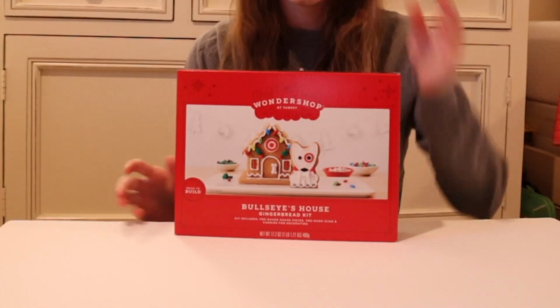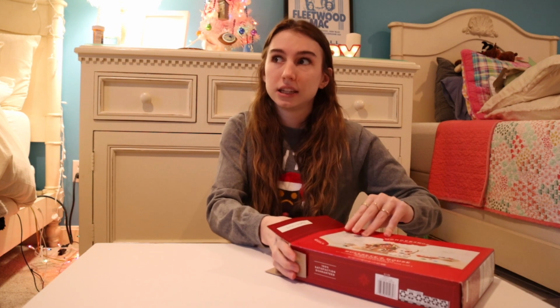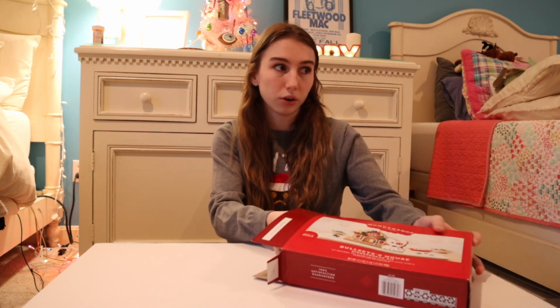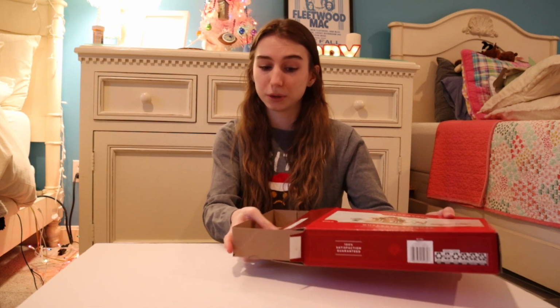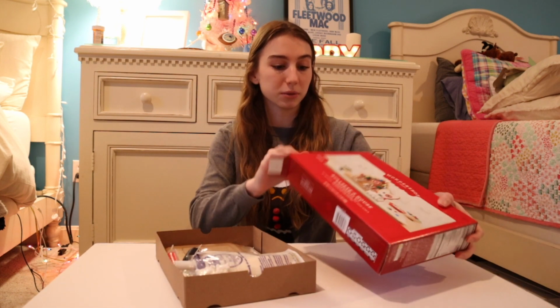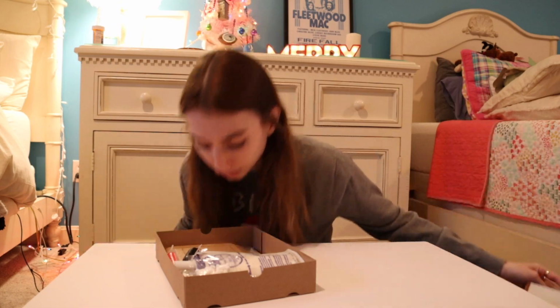The gingerbread house that we will be building today is this one. It is Bullseye's house, the Target Bullseye dog. It's his house, obviously. I got it at Target. I've actually not built a gingerbread house since probably elementary school, like grade 3 maybe. I don't even remember the last time I built a gingerbread house, but it definitely was when I was a child. Oh, that smells so good. I don't like gingerbread cookies, but this smells amazing.